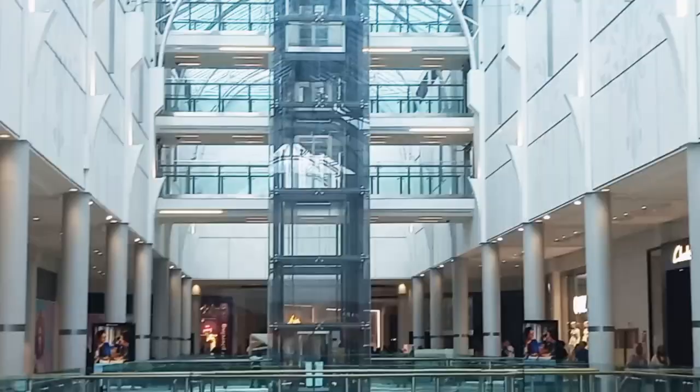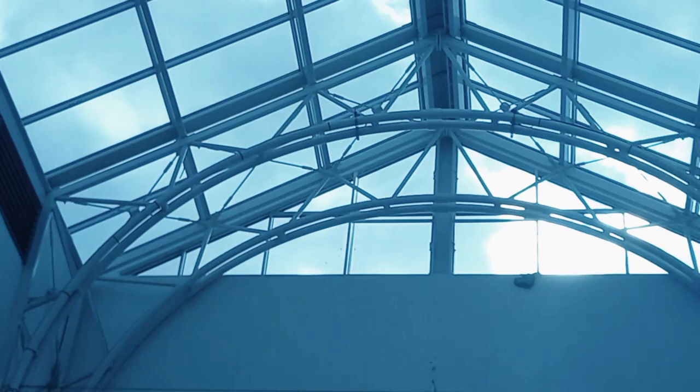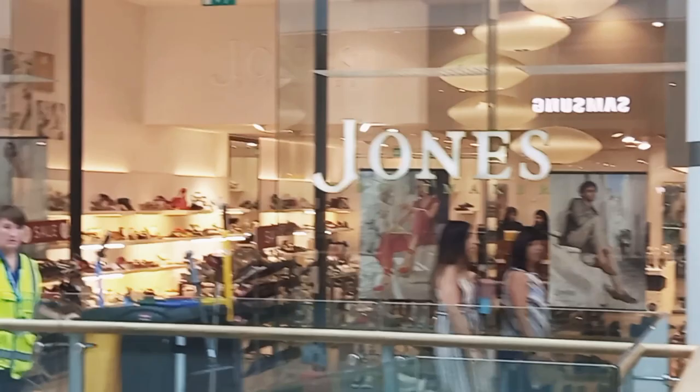And this is the building. This is the roof. Very beautiful. Can you see that? Can you see? Very, very beautiful. Super, super cool. All the grounds.